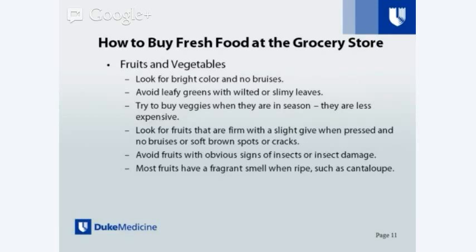Avoid leafy greens with wilted or slimy leaves. That's a telltale sign that the vegetable is not fresh. When you buy them in bags, examine the bags to make sure that even though the outside leaves are nice and crisp, the inside also has nice and crisp leaves and not slimy parts. You may want to also look at the ribs or the stem of the leafy greens that you're buying to make sure that they don't have any orangey red coloration or cracks on them, because that is a sign that the vegetable is not fresh.